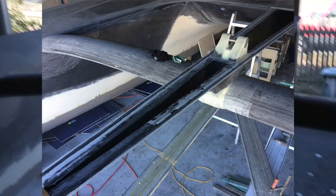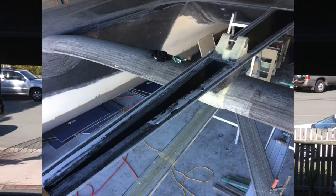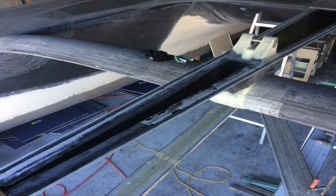At the very end, this boat's not having a spinnaker. It will be set up for a spinnaker, but we're not having one. It's a fast cruising boat, so the wind's always forward of the beam a little bit, so you're having a nice big screecher.